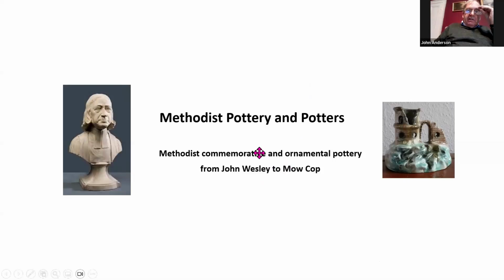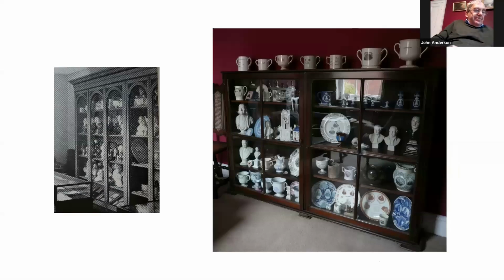The next slide. In 1913, a chap called James Bodley gave the Methodist Conference what was then the largest collection of Methodist memorabilia. The photograph on the left shows this collection when it was on display in the 1950s in Wesley's House in City Road. Moving on down to today, there are now large displays of pottery to be seen both at the Museum of Methodism at City Road and Epworth Old Rectory, both of which have inherited items from the Bodley collection.